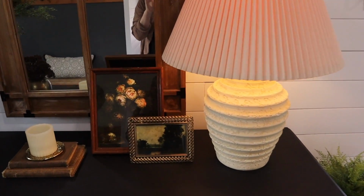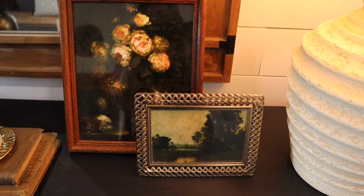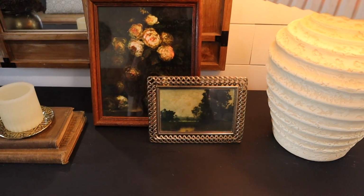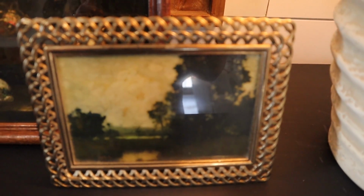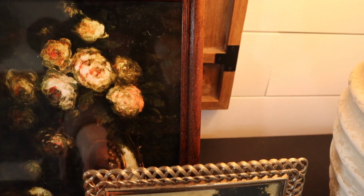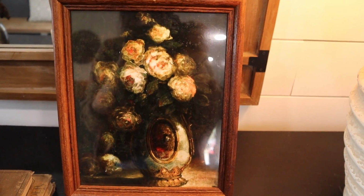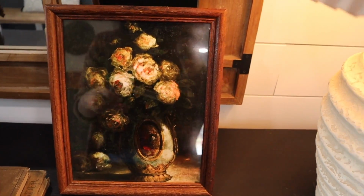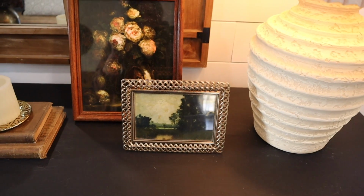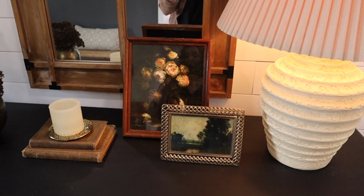So I have that, and then I just printed off some vintage photos. I ordered a bundle of 312 prints from Etsy. I will have that link down below as well. I printed a few of my favorites and put them in these frames. There is this one here, which I think is so stunning. And then there's also this one with a really pretty picture with some flowers in it. I think it's just beautiful, and I have that in a thrifted frame as well. I've been on the hunt collecting picture frames very inexpensively. Most of these I have found for like $1 and $2, and they're just so pretty.